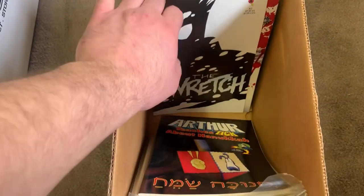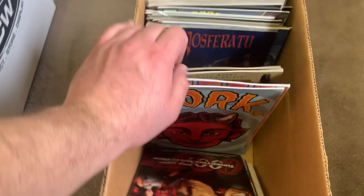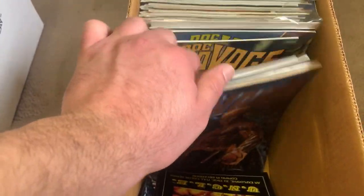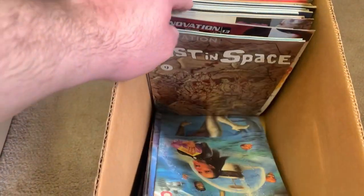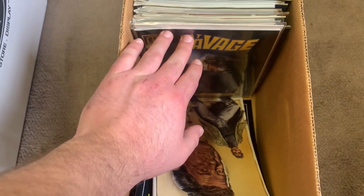As you could see, The Tick, Rex, Simpsons, Comet, Concrete, Nosferatu, Doc Savage. Just a lot of different independent stuff in here. All right, let's look into another box and see what we got.